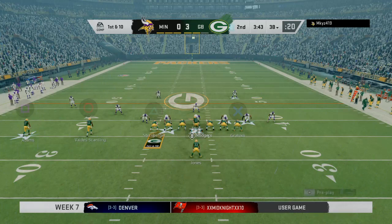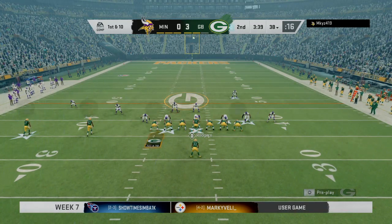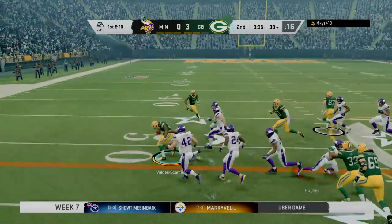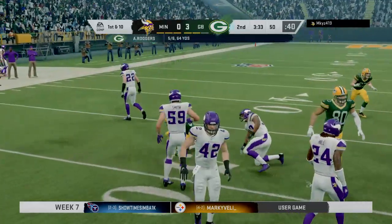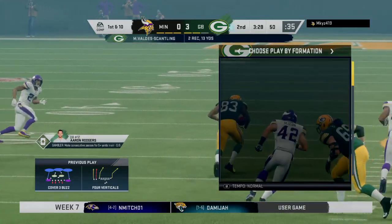After the run by Jones, here's 1st and 10. Now Rodgers to Valdez-Scantling over the middle. And he'll be stopped right at midfield. It's a gain of 12, and the Packers have the first.